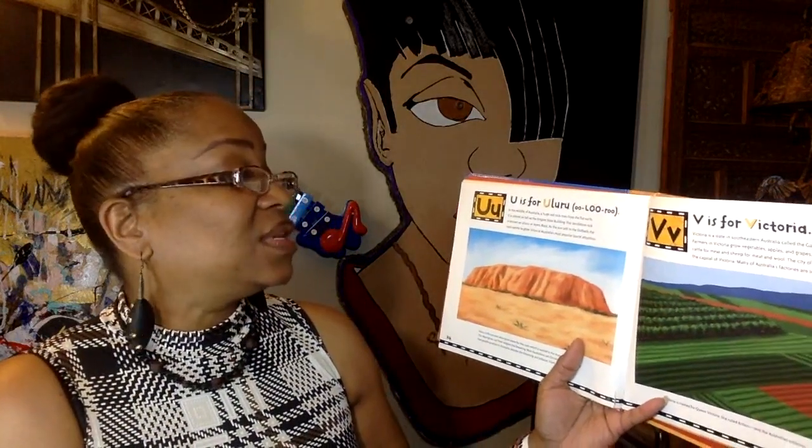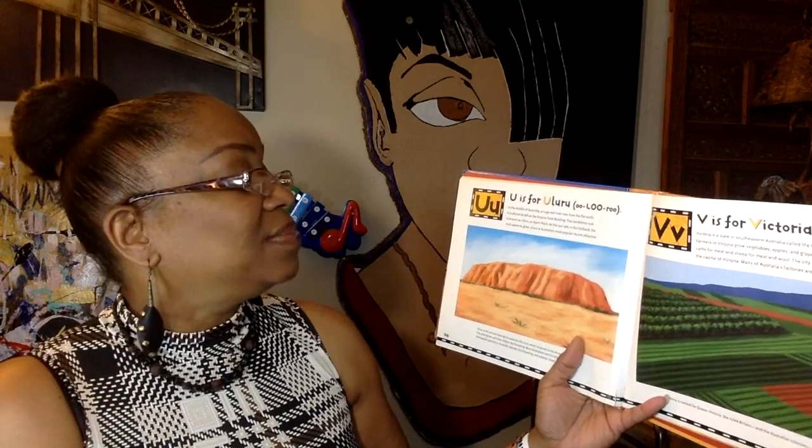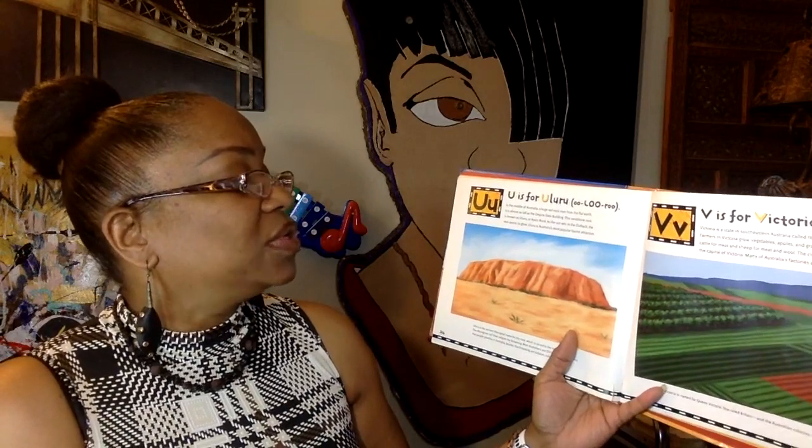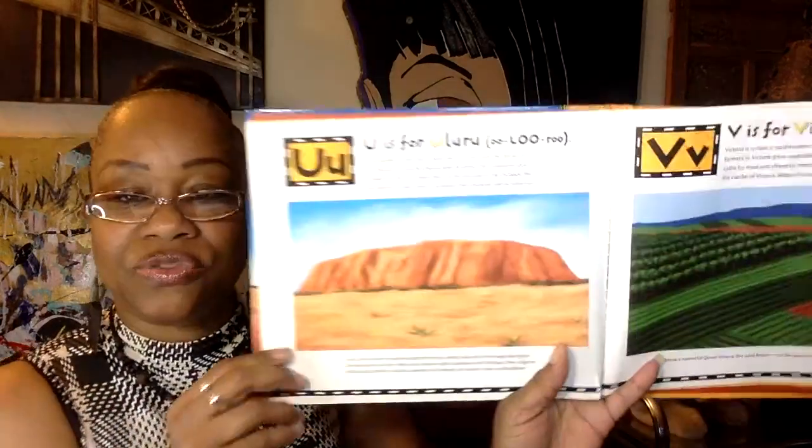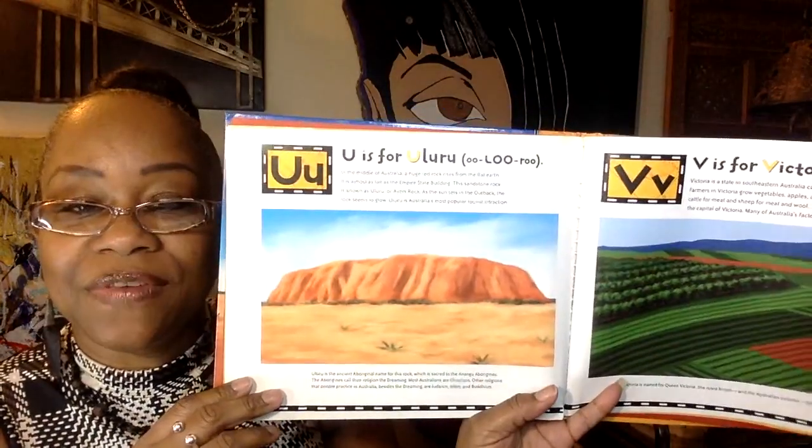As the sun sets in the outback, the rock seems to glow. Uluru is Australia's most popular tourist attraction. Wow. It's in the middle of Australia, guys. Don't forget when you visit Australia, these are some of the things we got to visit.